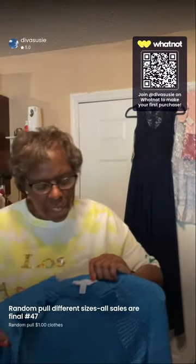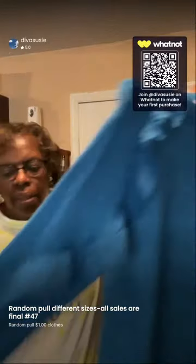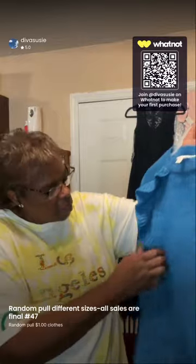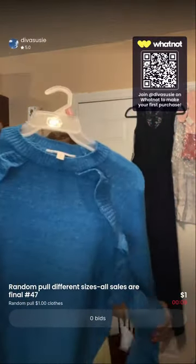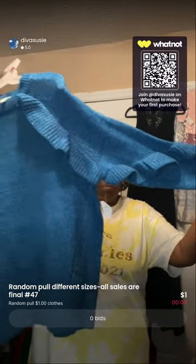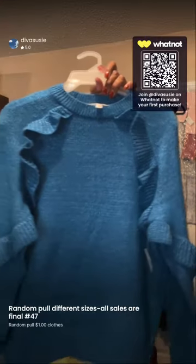This is new without tag, a sweater, size small. And look at this, it has ruffles on the sleeve, and it goes around to the collar. $1. Well, I said new without tag, but it has a tag, but it's been broken off. Size small.